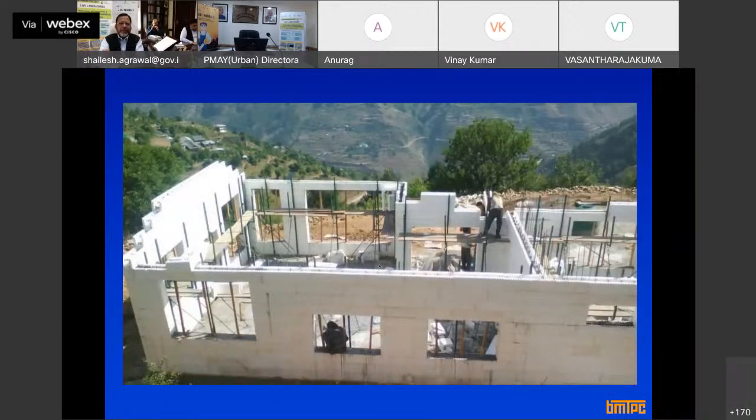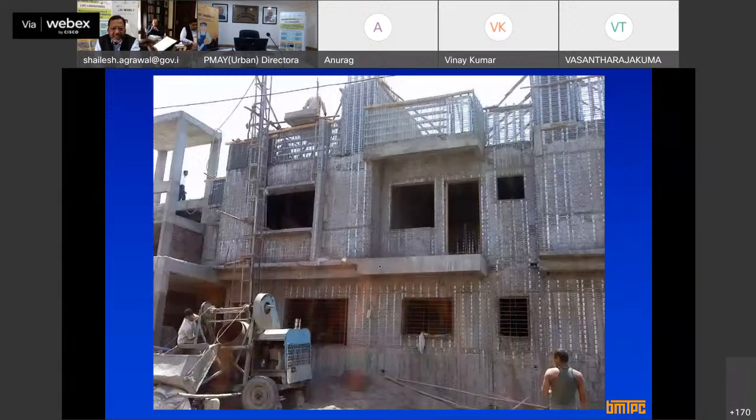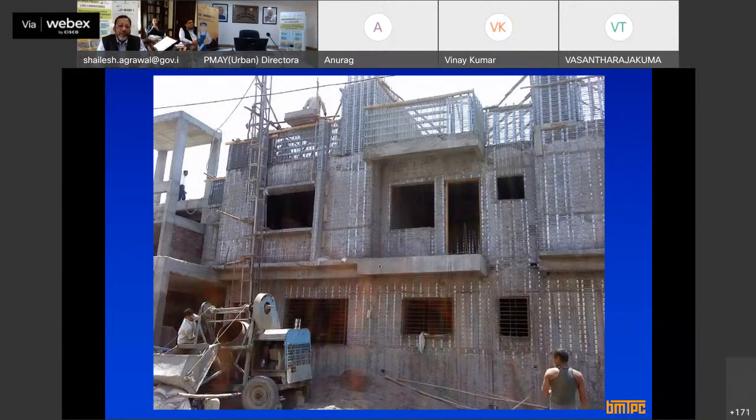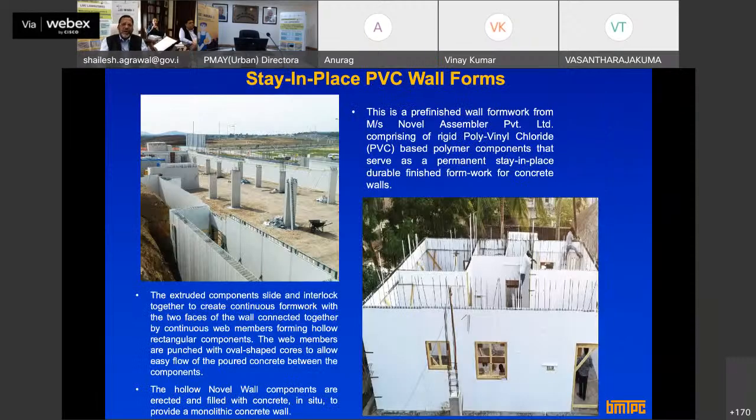And this particular technology we are using in one of the demonstration housing projects in Bhopal, where a load-bearing structure is being created with this kind of stay-in-place formwork system. There is another form of this technology, where the formwork system is used as reinforcement. And the technology being used in Lucknow, which is the first of its kind and used for the first time in India, is called PVC wall form.